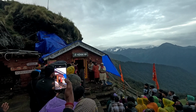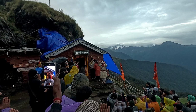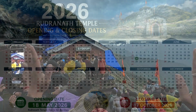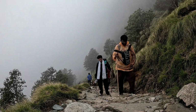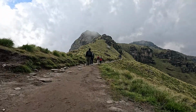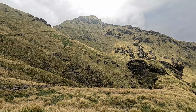Rudranath temple usually opens every year in late April or early May and remains open for a period of 5 to 6 months before closing for the winter season. This year, the temple opened on the 18th of May and is scheduled to close on the 17th of October. The best time to visit is from May to June, and again from mid-September to mid-October. During these months, the weather is pleasant, trekking conditions are ideal, the skies are clear, and the mountain views are at their best.